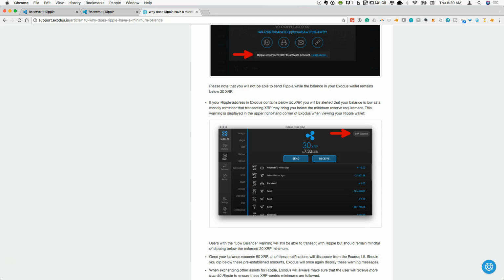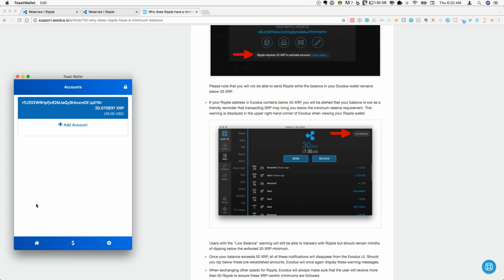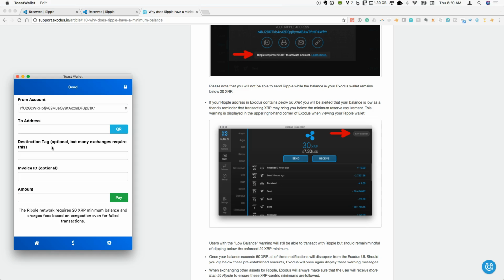Let's also take a look at the Toast wallet. This is a wallet that I have set up where I currently have a minimum of 20 in here. If you go and try to send from the Toast wallet, you will see this message: the Ripple network requires 20 XRP as a minimum balance, and charges fees based on congestion, even for failed transactions. So these warnings have been improvements to some of these different wallets. If you're actually on an exchange, purchasing XRP, most exchanges do not have this minimum 20 XRP requirement. This is really only for addresses that are going to be on the ledger. And so this is protection for Ripple.